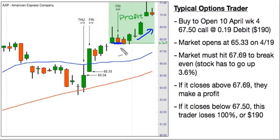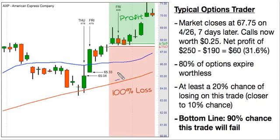And if the market closes below 67.50, they lose 100% on this trade, or all $190. In other words, the market needs to go up 3.6% within 7 days in order to begin to make a profit. Now, in this example, the market closed at 67.75.